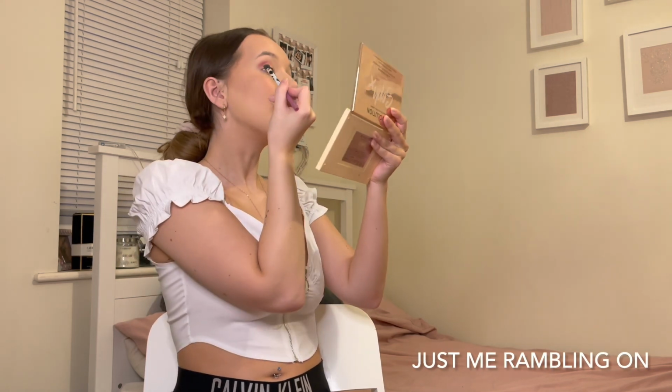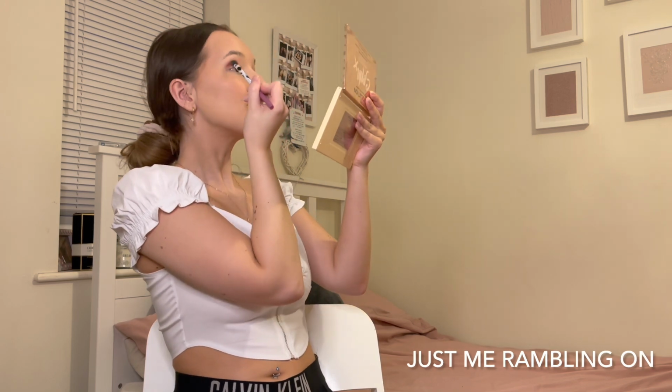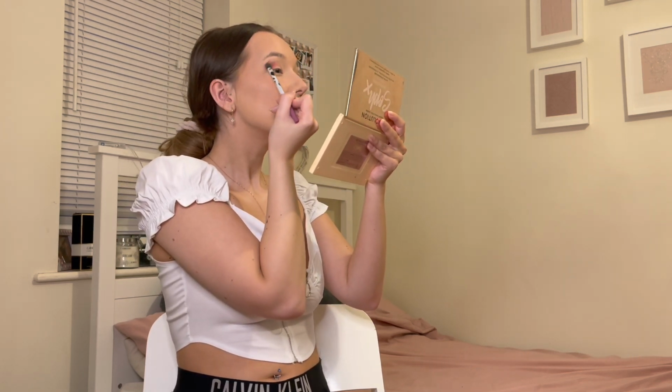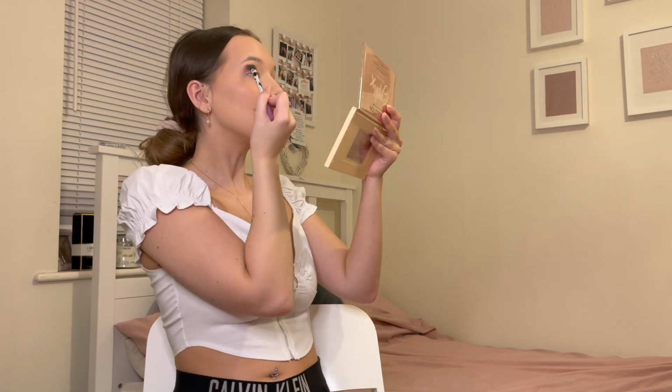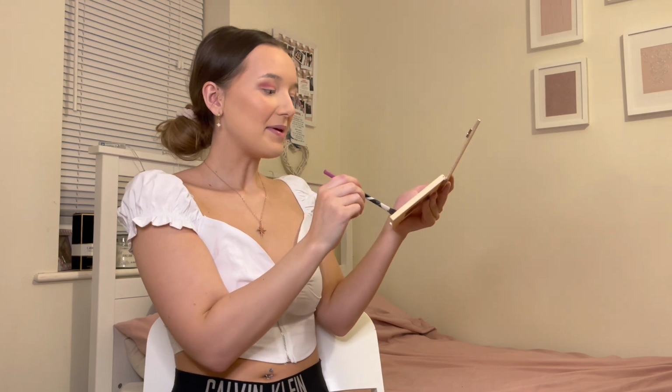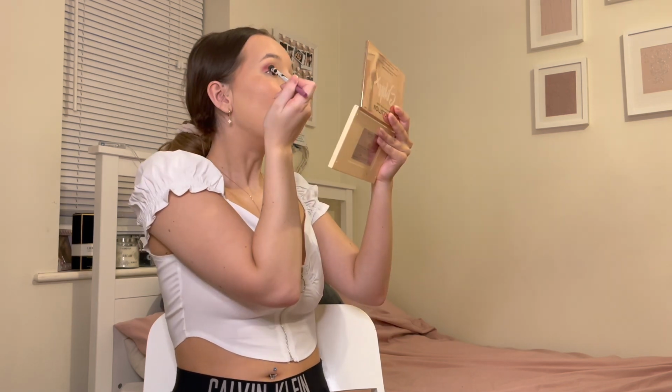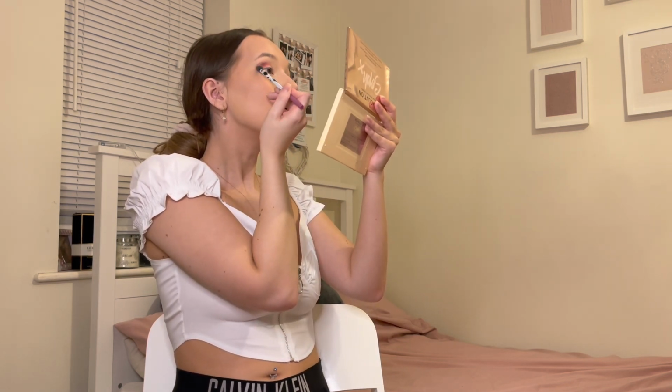I probably should have done this first before my foundation. I don't know if I trust myself doing it after so long of not. Literally, probably the last time I've done my eyeshadow was maybe like a year ago. I mean, that's probably an exaggeration, but it was long ago. It was probably when we could go out for a nice meal somewhere, and I decided to do the full glam. But yeah, it has definitely been a long time.